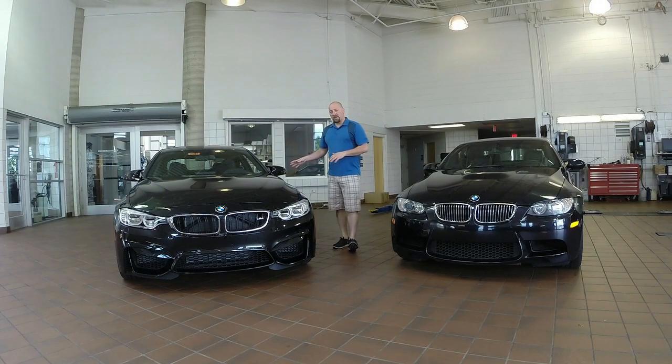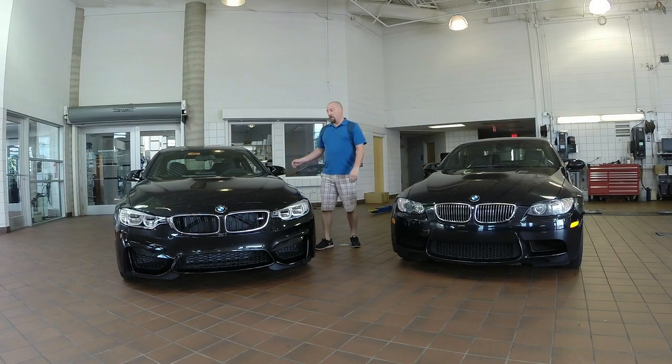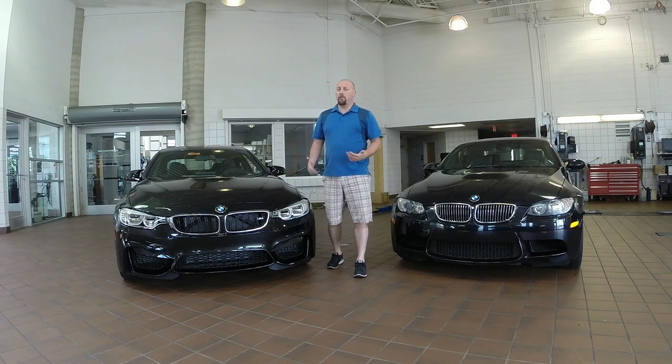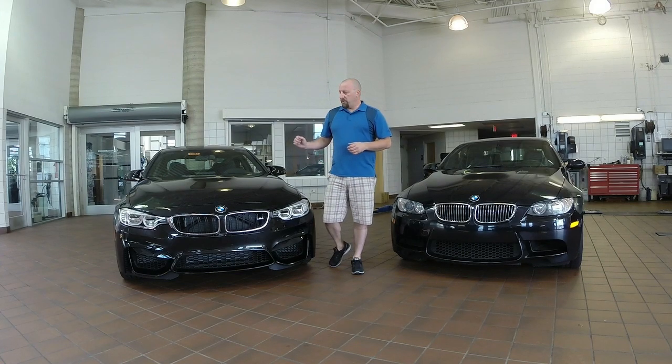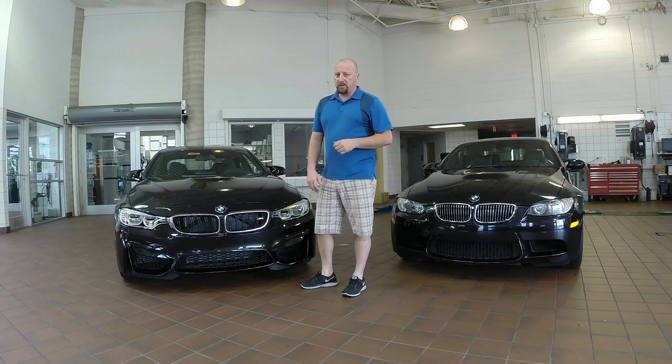Height, of course, like I said, this is a coupe, so you've got the carbon fiber hardtop. In the convertible, you're looking at a height of 55.8 inches, where this new M4 Coupe is going to be 54.4. It's hard to tell with the camera angle, but they look pretty much identical. You're talking an inch. This car has a little wider stance. Some great things they've done when they redesigned this car.